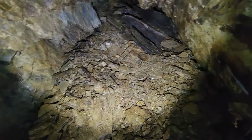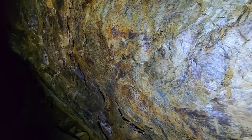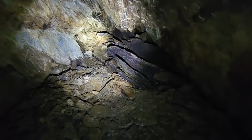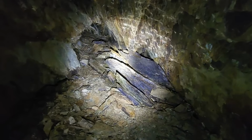Goes up a few feet more than you can see, but it is done. God, it's all serpentine here. Bummer about that shaft. Yeah. Man, I wonder how far back this ran. That serpentine gets us every time. I hate that stuff.